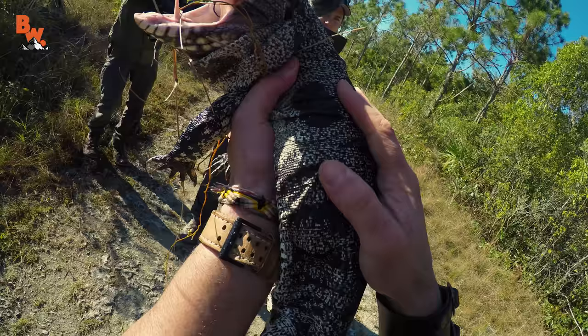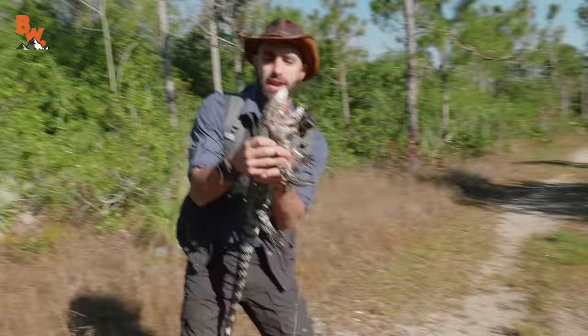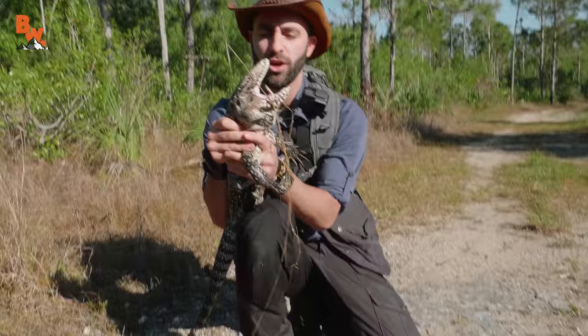Wow, put your hand out there. Feel how cold the lizard is? That's why it didn't bolt. It's actually basking in the sun right now. Now, I can't get complacent because it could explode in power at any point in time. Let me get some of these grasses out of its mouth there.